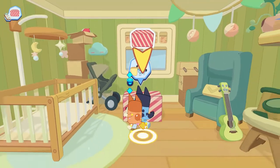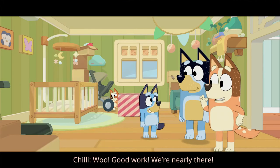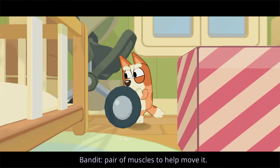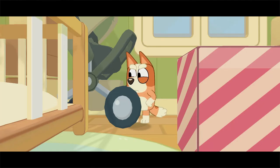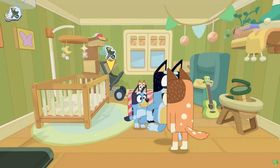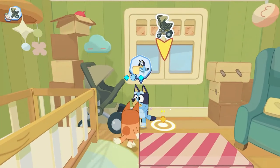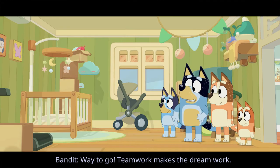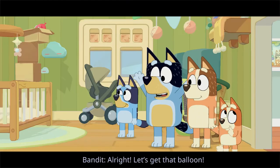Good work. We're nearly there. Whoa, that pram looks heavy. Might need an extra pair of muscles to help move it. Oh, way to go. Teamwork makes the dream work. All right, let's get that balloon. Yeah!